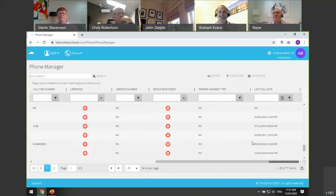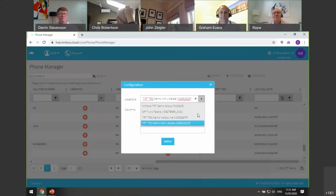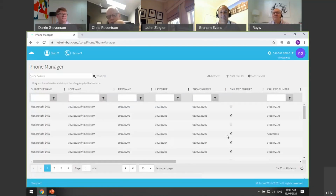So what I'll do now is flip over to the way we treat SIP trunks. I'll click up on configure here and hit the drop-down box. These are the actual groups that are associated with my login in Nimbus. So you can see we've got a lot of Telstra Tippet demo ones. We've got here one called SIP Trunk Telstra. If I click on that one and click apply, we've just flicked over to the group that's actually a SIP Trunk DID. You can see by the naming convention, it's actually an enterprise trunk.